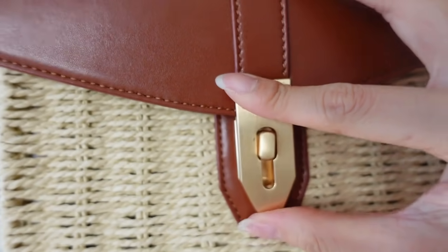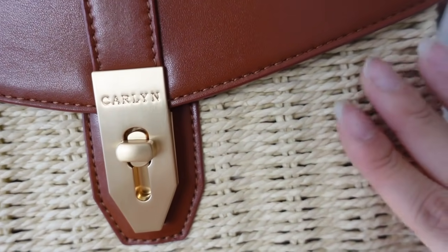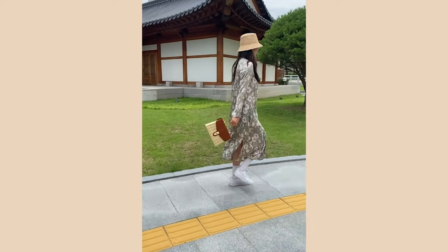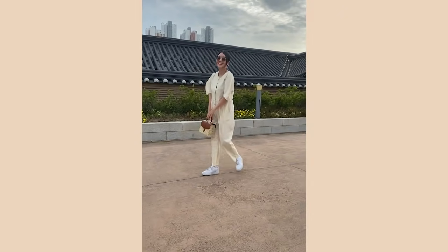So this is my very first Rattan bag, and this is from one of my favorite bag brands, Carlyn. They have really good quality products, but it's not too expensive either, but it looks really nice and expensive. The price point is just really reasonable, and the quality itself is amazing. So this bag is a summer version of the best-selling item from Carlyn, which is called the Deer Bag, and I did pair it with a lot of different outfits for the summertime.